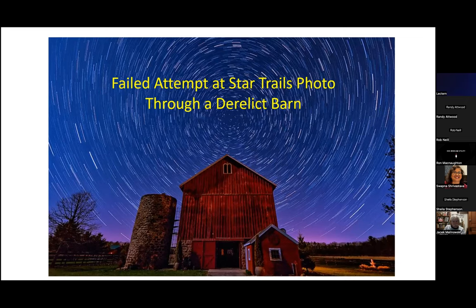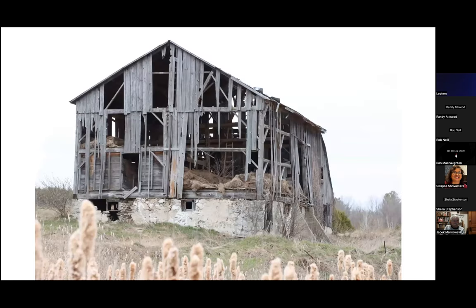I personally like astrophotos with a piece of earth in them. And if I'd looked harder, I would have found an RASC star trail, but I was putting this together in a hurry. What I really want is to get an astrophoto, a star trail through a barn. And I think I love derelict barns.